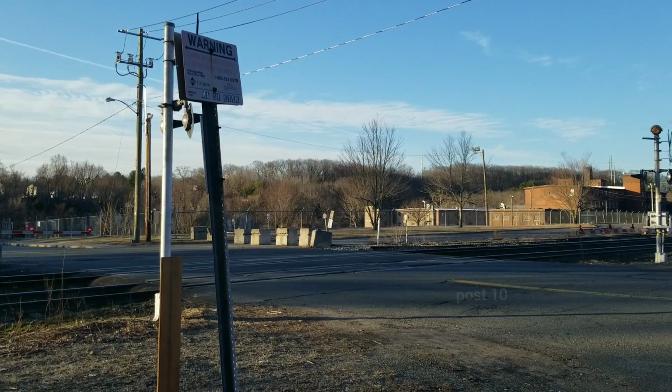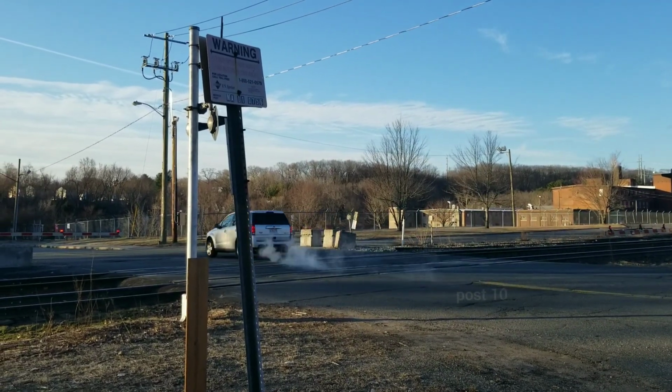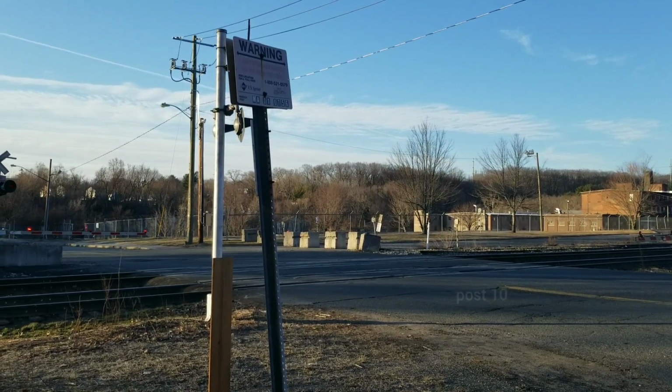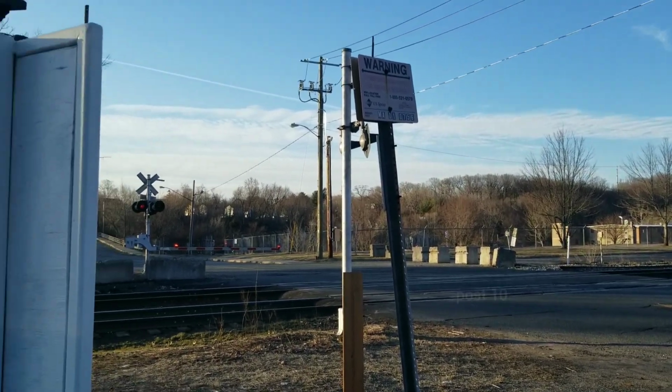Based on what I've seen here in the past, this train is probably not leaving. It's probably going to stop again to get more cars. Look at this guy, went right through the gates. People know around here, at this time of day, it's gonna be a really long wait.